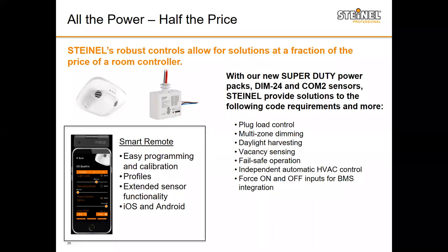What we're trying to get across is we have packed so much functionality into our Control Pro line that we know we can comply with most advanced energy codes. We can do plug loads, multi-zone dimming, daylight harvesting, vacancy sensing, fail-safe operation, independent automatic HVAC control through the COM2s. We can force on, force off. We can take inputs from BMS. We can also send outputs to BMS. So there really are a lot of things we can do with just standalone controls that are much less expensive, much more powerful than what our competitors have, and a lot less programming and commissioning.